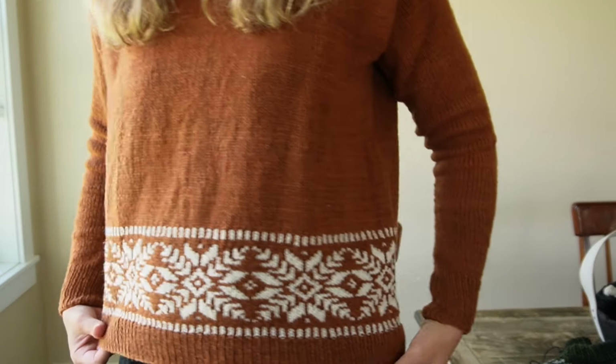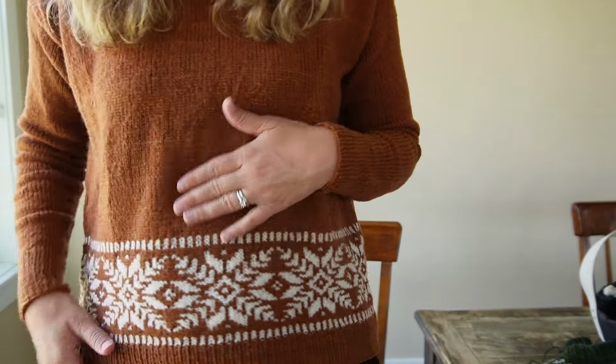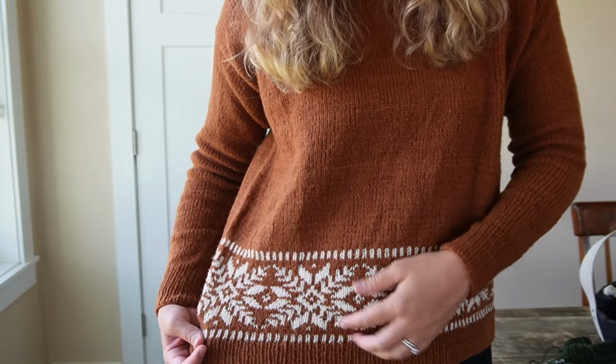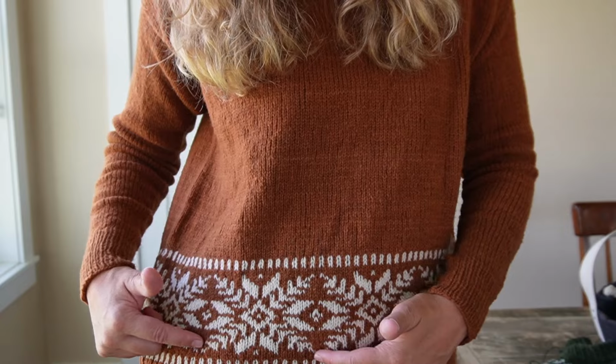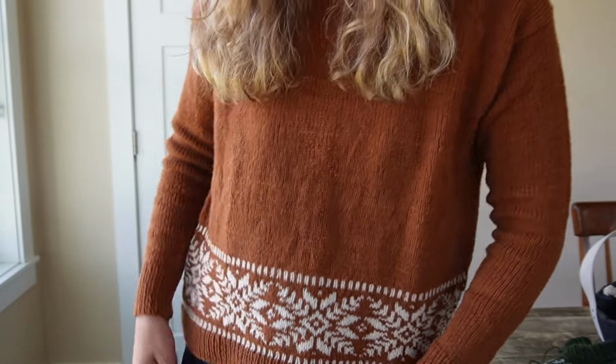Anyway, look how pretty. I love this snowflake, this giant snowflake. I really love these branches. They're my favorite thing. I love them so much. Anyway, this is Autumn Snowfall. The pattern is out now. Go run and grab it.